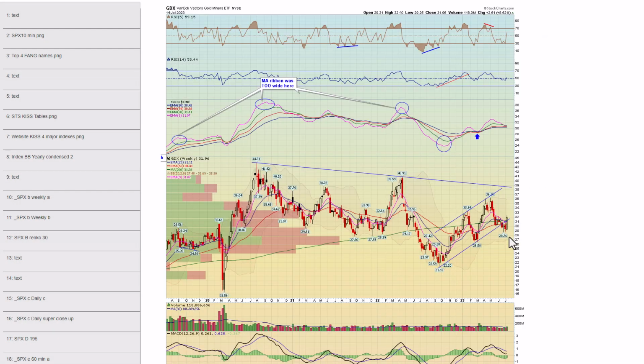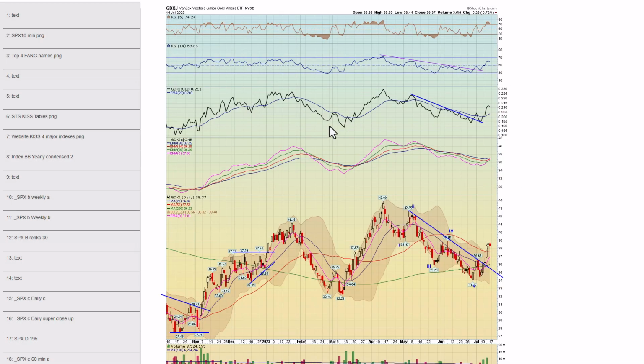Next, chart number 85, there's the weekly view. GDX up 8.5% for the week. Outperformed gold. You can see the moving average ribbon was pinching. Next, chart number 86, GDXJ. Again, just showing the ETFs here.